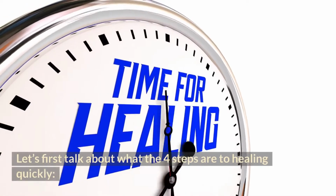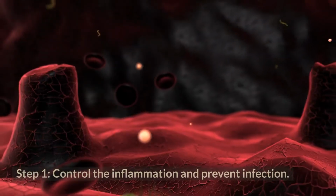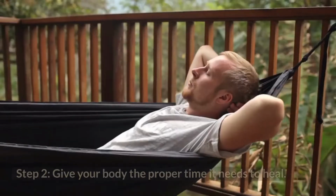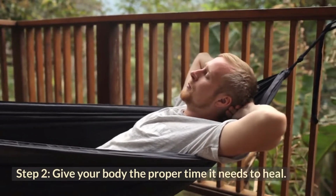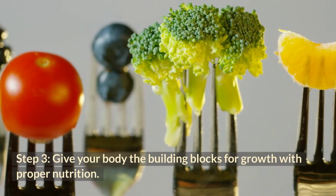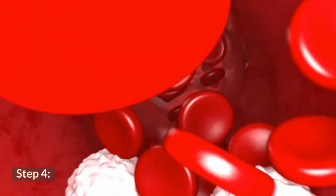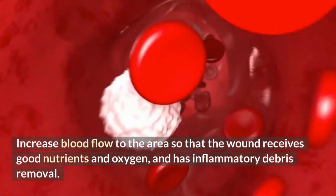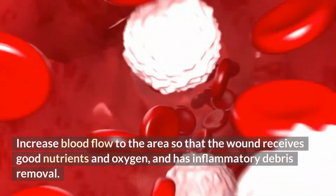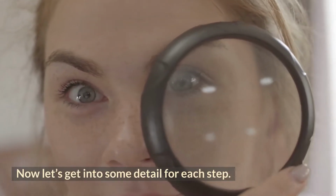Now let's first talk about what the 4 steps are to healing quickly. Step 1, control the inflammation and prevent infection. Step 2, give your body the proper time it needs to heal. Step 3, give your body the building blocks for growth and proper nutrition. And step 4, increase blood flow to the area so that the wound receives good nutrients and oxygen and has inflammatory debris removal. Now let's get into some detail for each step.